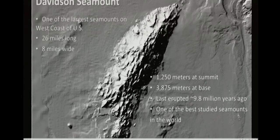8 miles wide and about 7,000-plus feet tall. So it's about as tall as Donner Summit when you're driving over the summit to get to your skiing destination. Just to give you a concept of how tall this thing is. And even though people haven't been there that often, relative to other seamounts in the world, it is one of the best studied ones.